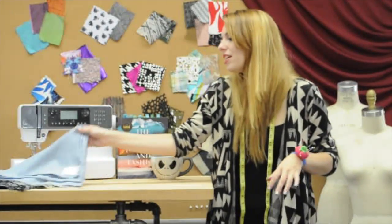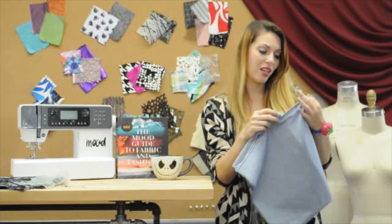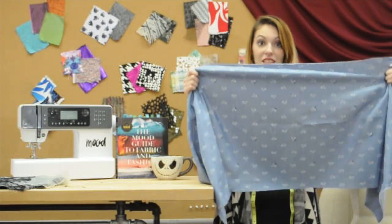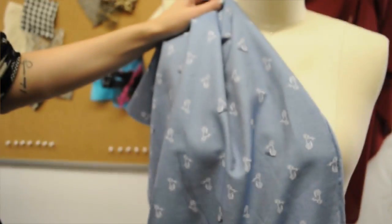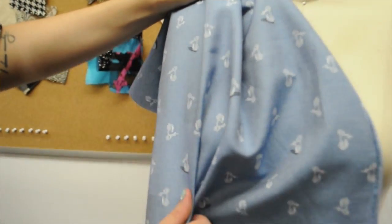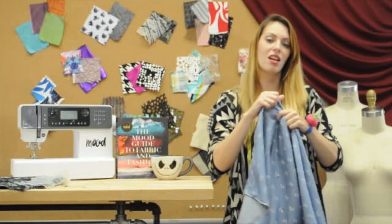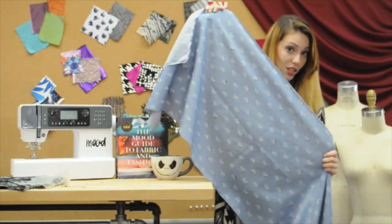Next one is 308439. It's actually a chambray, and it looks like a shirting that is denim. However, it's got these really, really cool skater or scooter prints all throughout it. So it's kind of like a laid back, beachy type fabric. Anything LA, anything West Coast where it's in the South but it's sunny all year round, this is the kind of fabric that's for you.